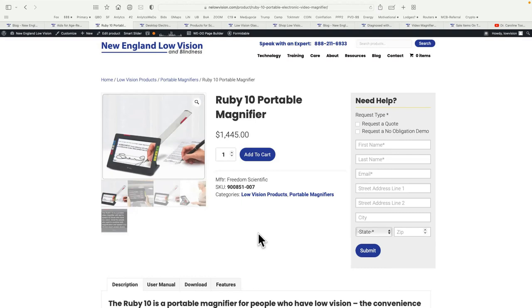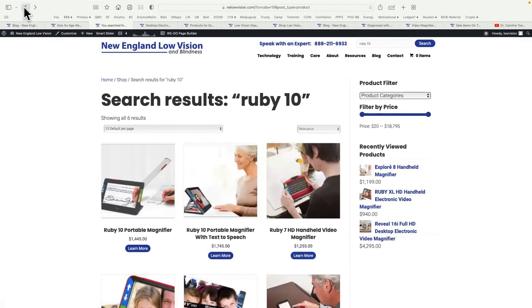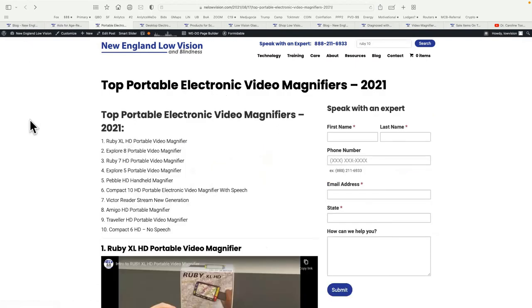So this does have a limited text-to-speech, but this is really helpful for writing, which is a big thing for people who want it and you really can't do it on a portable. So if that's important when you're up and about and on the go, then Ruby 10 is nice because of that extended arm. Okay, we're going to get rid of that one here and go back one link. All right. Those are some of the portables.